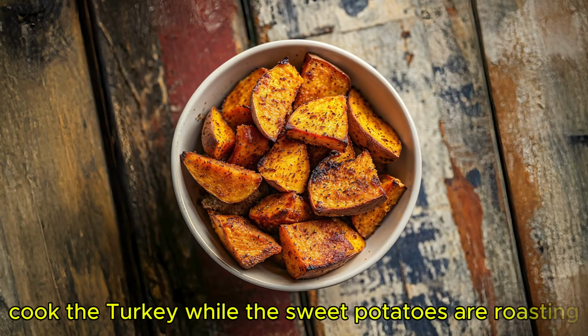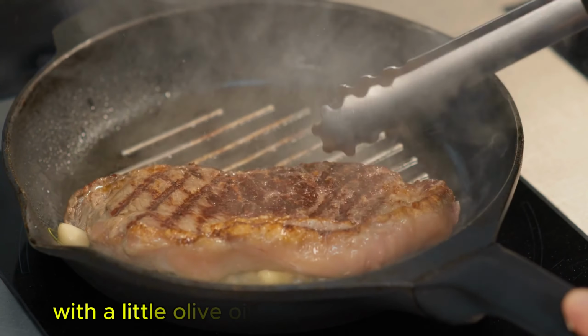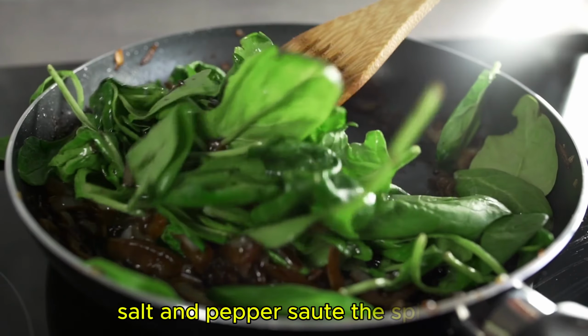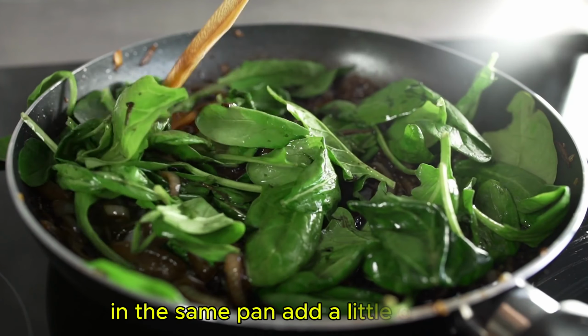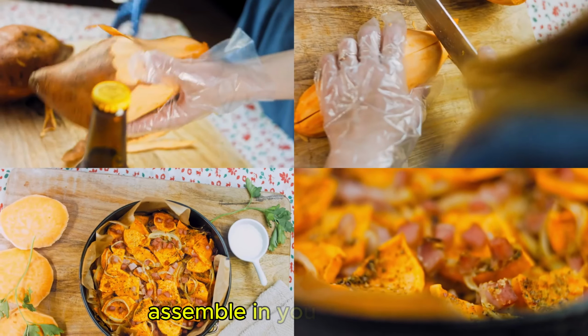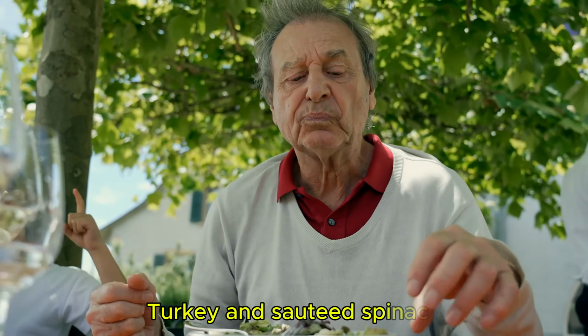Cook the turkey. While the sweet potatoes are roasting, cook the ground turkey in a pan over medium heat with a little olive oil. Season with cumin, paprika, salt, and pepper. Sauté the spinach. In the same pan, add a little olive oil and sauté the spinach until wilted. Assemble. In your containers, layer the cooked sweet potatoes, turkey, and sautéed spinach.